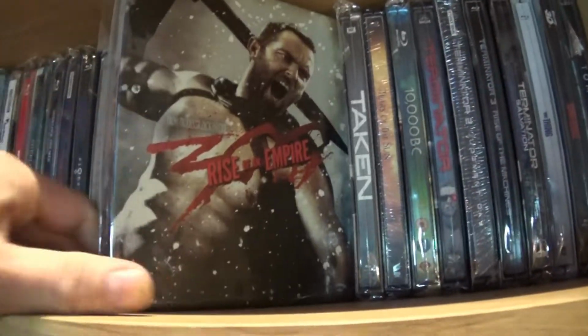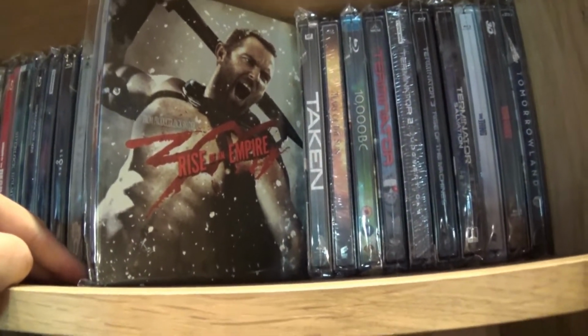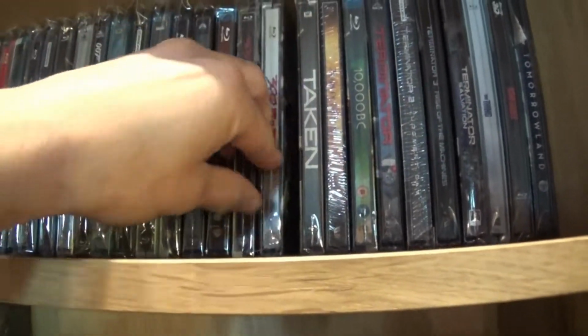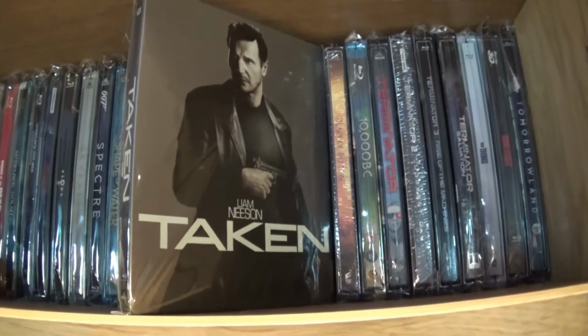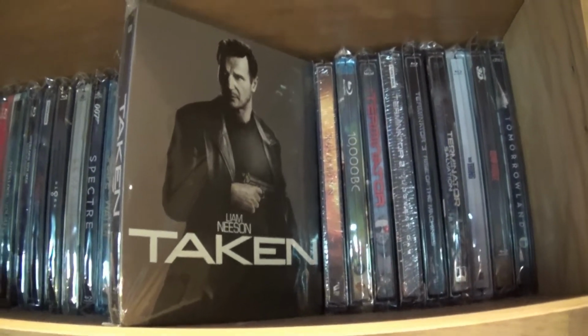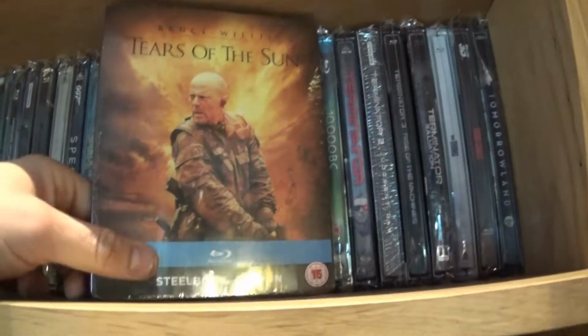300 and 302. I'm kind of disappointed with 302. Good action, but the main character's very disappointing. Very boring. It's just not very exciting. Taken, Liam Neeson's best action film. I believe one of his first action films that he's done, which has pioneered him right up to the very top in terms of action movies. An actor who can do action and fight.